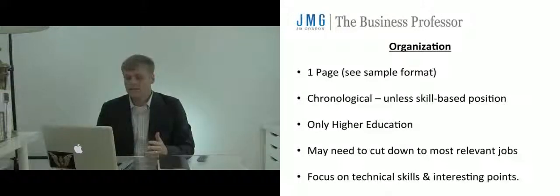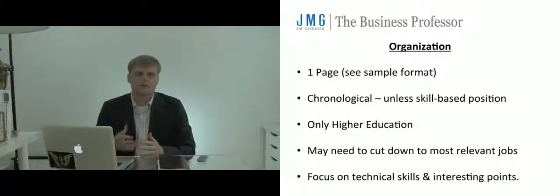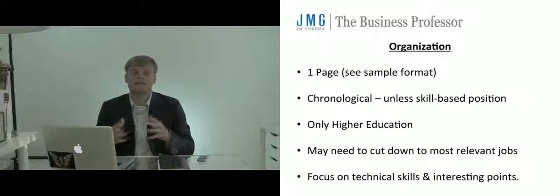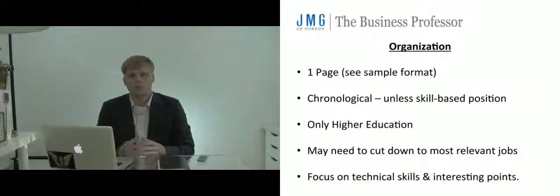Now, as far as how the thing's organized, generally you want it to be a one-page format. Okay. Now, this may not be the case anymore when you're applying to a smaller company that is going to review your entire resume, and you think it's beneficial to have all that information down there. Well, that's great, but in the scenario where you're applying to the larger corporate employer where they see tons of resumes and they have to sort through, generally they need to see all the relevant information that is going to catch their attention and allow them to make a decision whether they're going to call you in for an interview or not within one page.